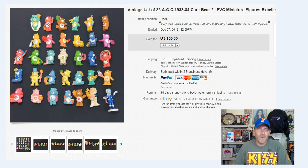Now, if you find one or two of them on a shelf at 50 cents a piece, would it be worth picking up? Probably not. But if you can get some in a lot like this, they just sell much better. It'll really add to somebody's collection, if they collect them.